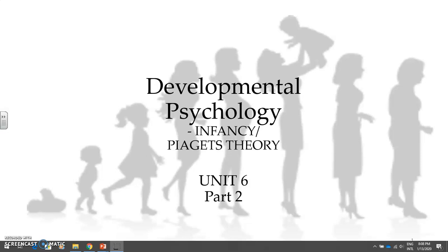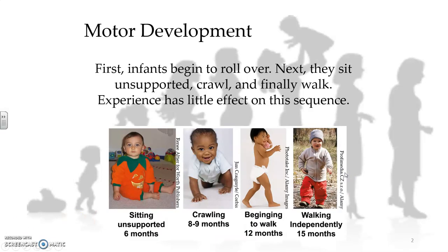Today we're going to talk about motor development in infants as well as some of Jean Piaget's theories on development as well. Our first topic is motor development with infants. And as you see right here at the bottom, you have 4 different children at different parts of life.